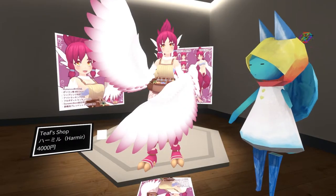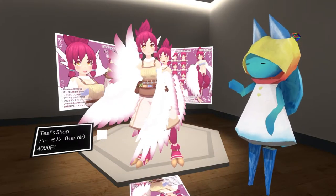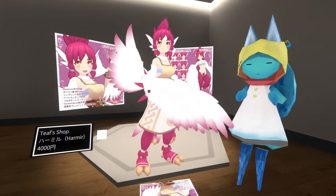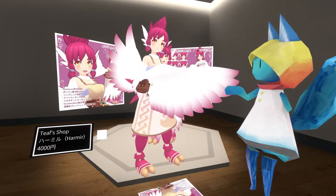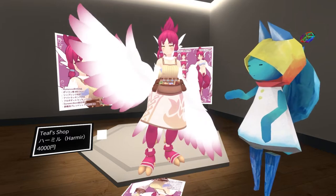So this avatar is made by Thief's Shop. The name of the avatar is Harmir. And what I really like about this avatar are the wings. The wings are so good. I really like them. You can flap around all you want. They're actually bound to your hands, which makes it really easy to move.